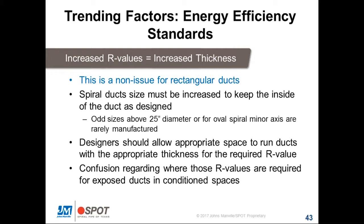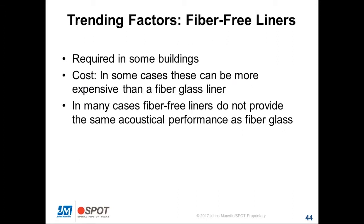Finally, some of the trending factors we're seeing are fiber-free liners. I know that this is being required in some buildings. I think a lot of it is being required by owners that aren't necessarily educated on what fiberglass is and what it can do, what it does to you. But I can guarantee you that they are finding out in a hurry when they see the cost of some of these liners. And in almost all cases, these are much more expensive than a fiberglass liner.